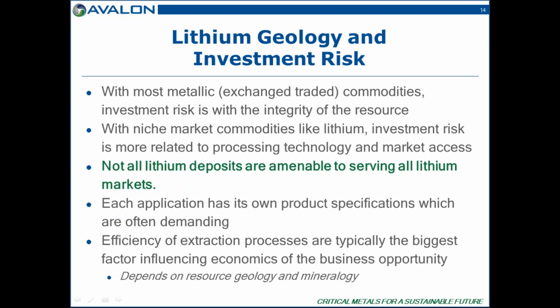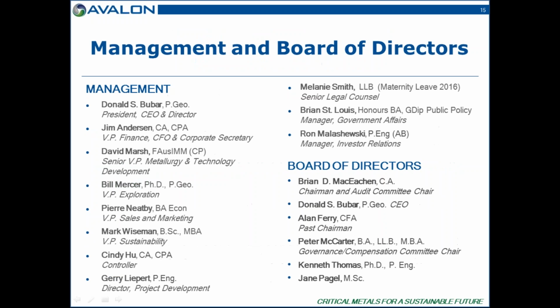And that's why in our company we've spent most of the last year really just working on how we can most efficiently extract the lithium from our petalite resource to make a product for the battery industry. We haven't really worried too much about the resource. We can do that later. The first thing is to know that we can make a product that will be accepted in the marketplace. And I think that's the number one criterion that investors should be thinking about too as they look for opportunities to invest in lithium equities. That's basically what I had to say on Lithium Geology 101 and for investors.